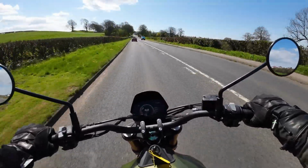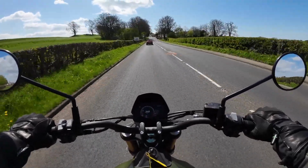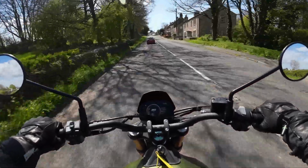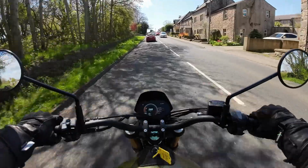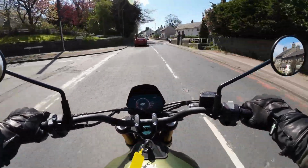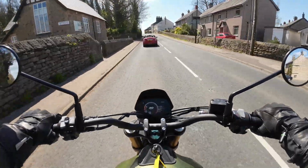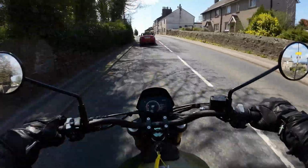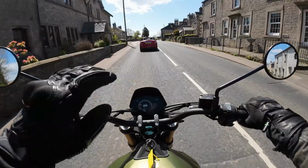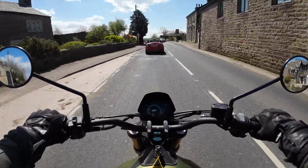Oh, smell. Right, well, we're pretty much done with the nice roads now. It's all 30 limits and everything, so I think we'll wind it up now. You see, the suspension handles potholes and things quite well. It's just when you get a wriggle on, it is actually quite jarring.